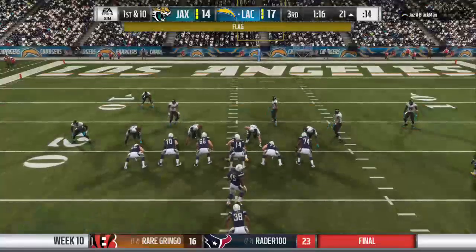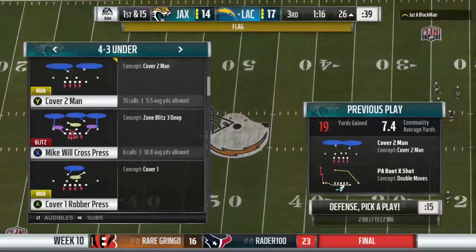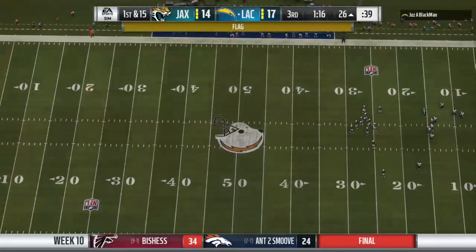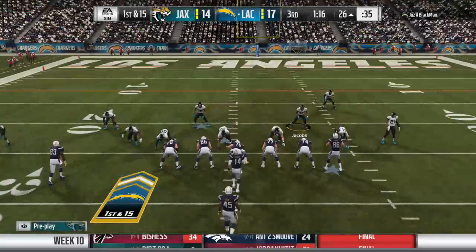Over. Now movement up front. I think they're going to get one of the Charger linemen. That's going to set him back 5 yards. A false start backs him up five, first and 15.